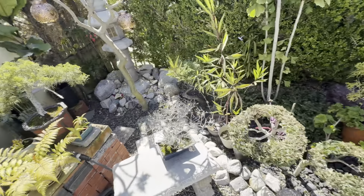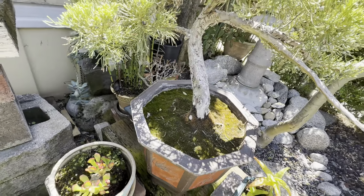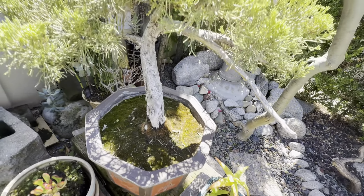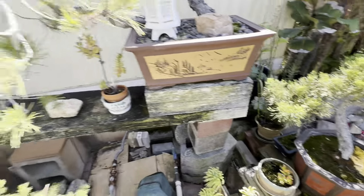So I'm moving about, moving around. This one is thriving. Look at the way this is thriving. Wasn't sure how this was going to come out, and this is what it wound up to be. So it can be whatever you want it to be. Now this one is thriving.